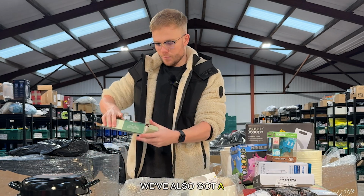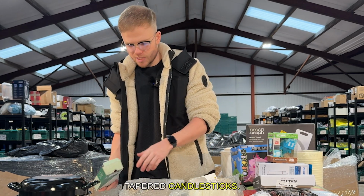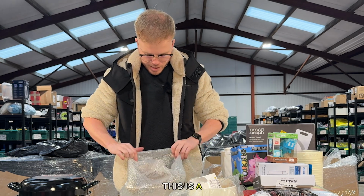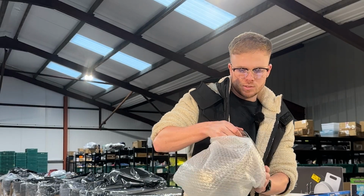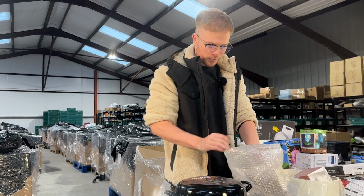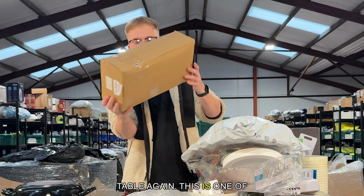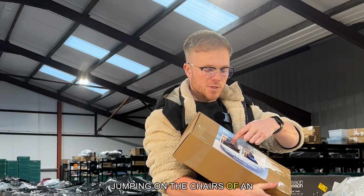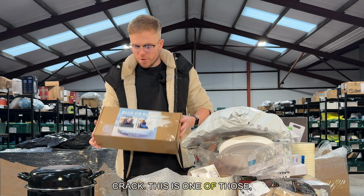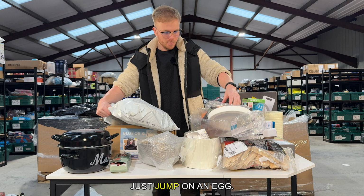We've also got a box of candlesticks, tapered candlesticks. This is a glass bowl by Pyrex. Nothing wrong with that. Let's get some more. Right, let's go through these bits, then I've got to clean the table again. This is one of those weird, do you know, you've seen those adverts where people like jumping on the chairs with an egg and the egg doesn't crack? This is one of those like silicone chair things. So I might try that later and just jump on an egg.